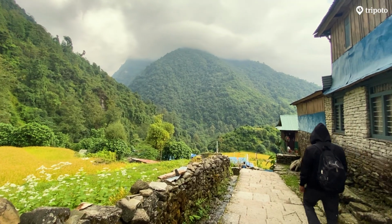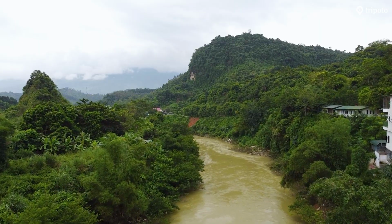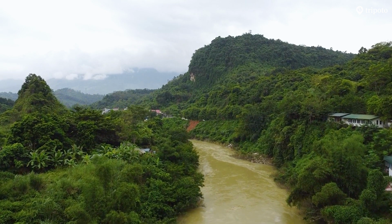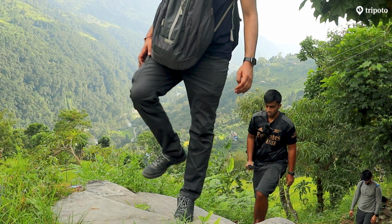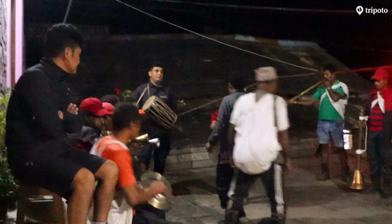After the drive, complete your formalities at Birthanti village and then proceed to say hello to the Bhurungdi river. The day has a steep climb in store with the reward of a cozy village rich in Gurung culture at the end, Chandruk.